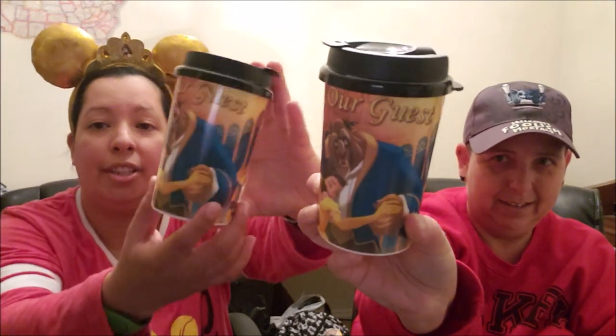We went to Be Our Guest for lunch on our Magic Kingdom day. We got these souvenir cups, which I love. One, because it's Beauty and the Beast, but two, these are travel cups, mugs.